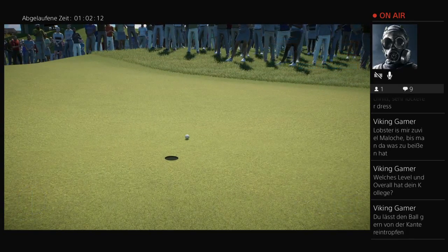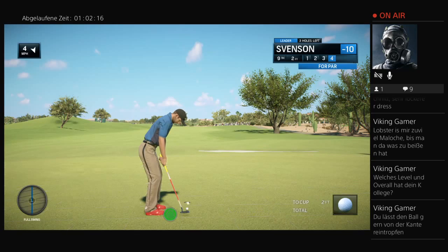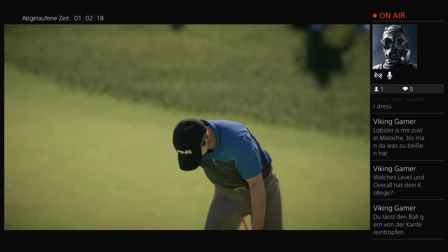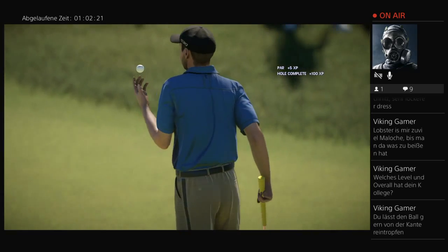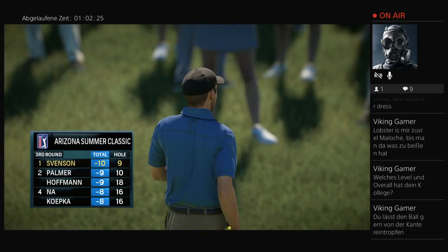Stroke looked good. Line looked good. Just did not take that final break. Putt for par. Needs one. Well, considering the lead that he has on the rest of the field, a par is all you need.